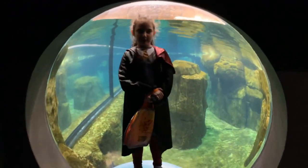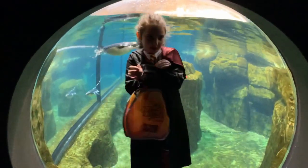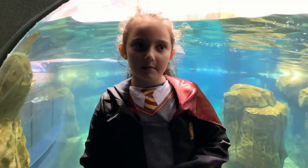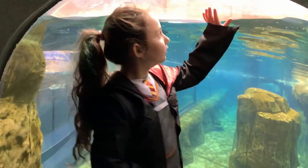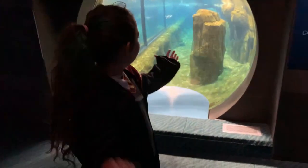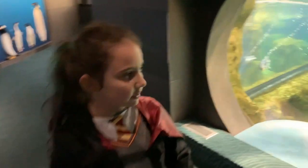Penguins like cold, chilly water, since they get too hot in warm water. It's really cold in here. It can get nearly down to 30 degrees. Good fact. It's way cold in here. It's glass. Cold can pass through glass. Did you know that? Cold can pass through glass?